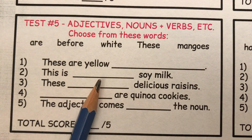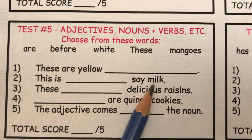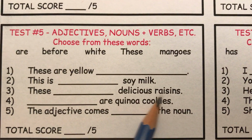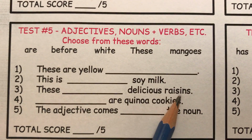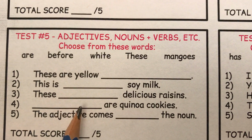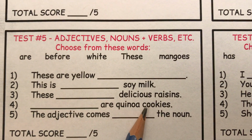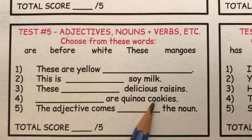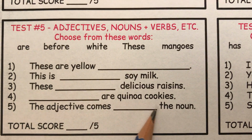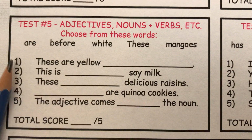This is soy milk. These, delicious raisins. Another word here are quinoa cookies. The adjective comes, the noun.